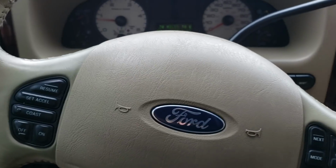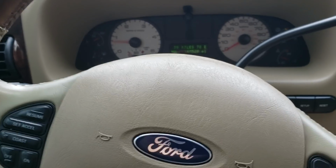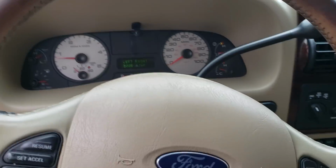It is a sweet King Ranch. It came out of Colorado. They don't use any salts on the roads out there in Colorado, so none of their stuff's rusty. But let's go ahead and walk around, check it out, look under the hood.